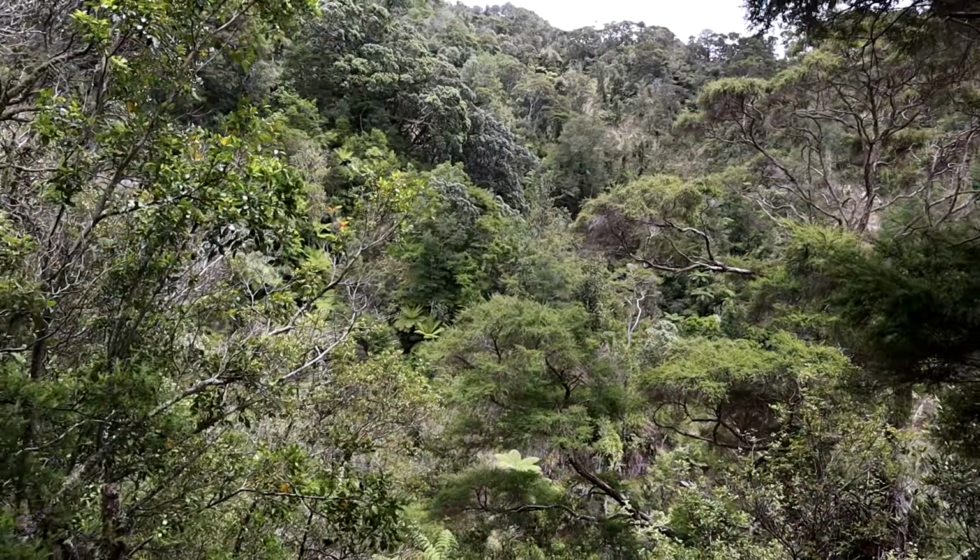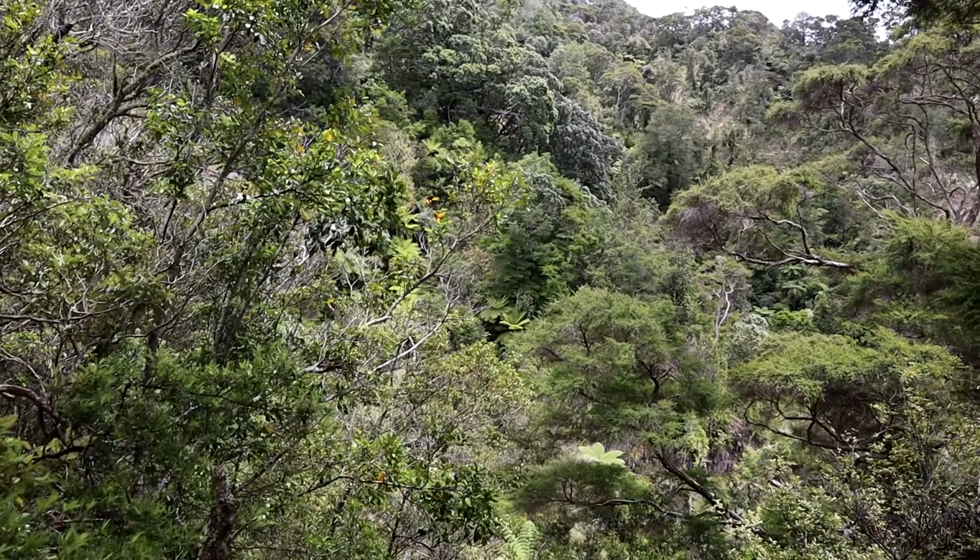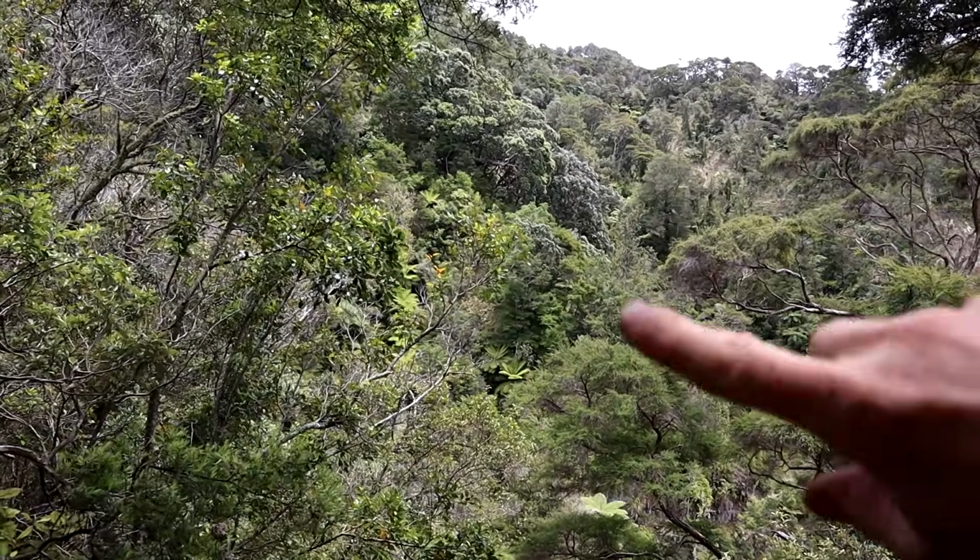So I've been sitting here for about an hour since we saw that deer. Haven't seen it, haven't heard anything. So I can only assume that it's gone further around the face, further around the corner and out of sight and out of sort of earshot. So there's a bit of a bugger, one of those moments where we really need a cameraman or something. But at least now we know that there's a deer in the head of this creek somewhere.